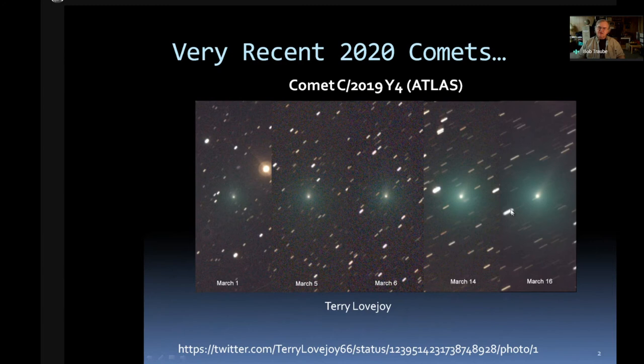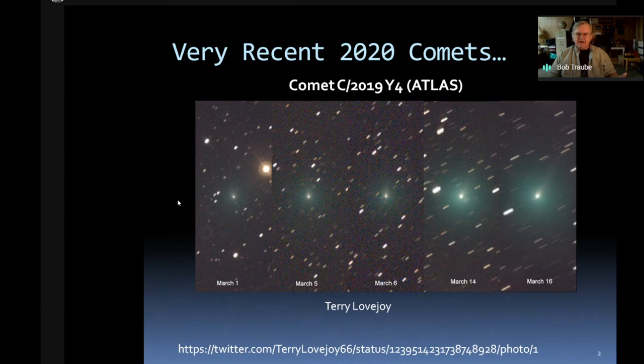And that's one of the problems we always have with processing comets. You want to take a picture of the comet, but the comet's moving. So you can either stack it on the comet or you can stack it on the stars. But until recently, it's been very hard to do both.